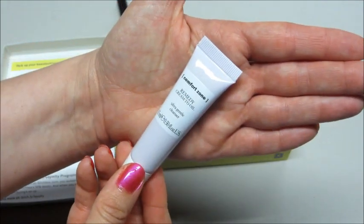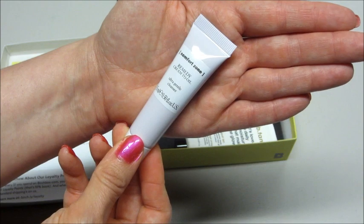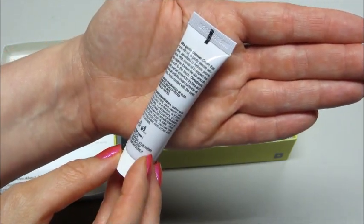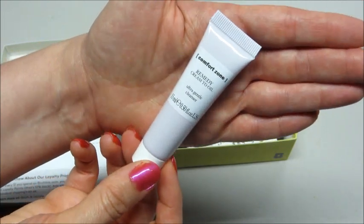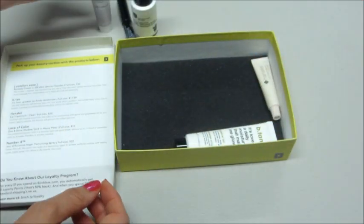Next up, we have Comfort Zone Remedy Cream to Oil Ultra Gentle Cleanser. That's good. I don't often get face cleansers. It's been a while, so glad to have that. I'm running low on what I currently use.